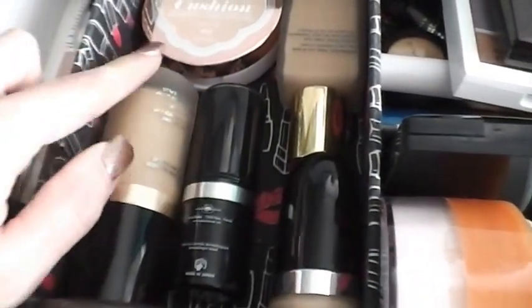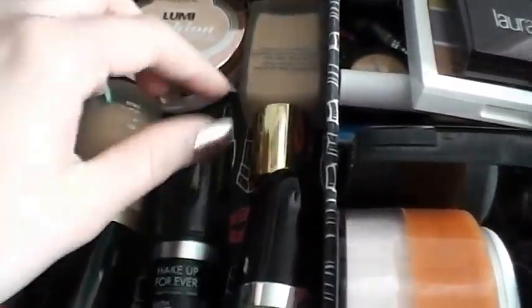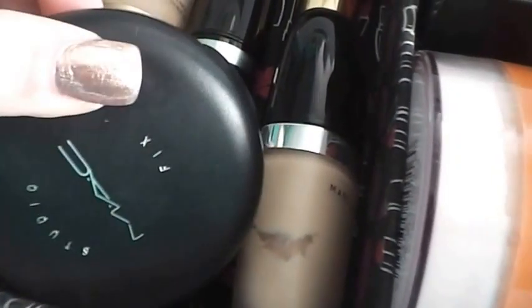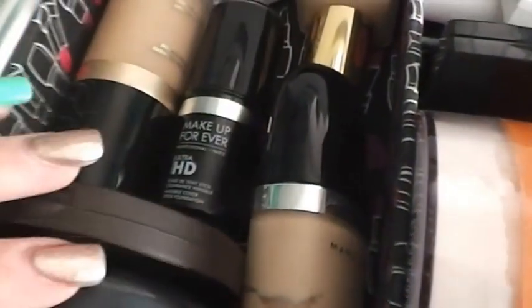So I have my Too Faced Born This Way, my Makeup Forever HD foundation stick, my Marc Jacobs Genius. I have pressed powders, so I have the Tarte Amazonian Clay foundation, the MAC Studio Fix, and this one is in NW20. So these, if I just want extra coverage, or if I want to cover up a blemish or set a blemish, then I will use these.